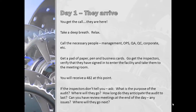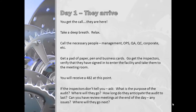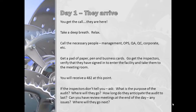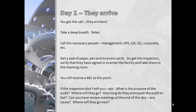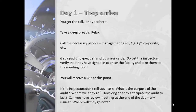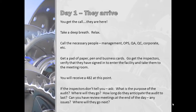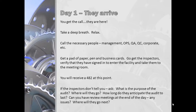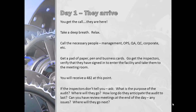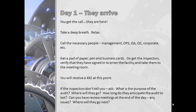Day 1, they arrive. You get the call, they're here. First thing with it, take a deep breath, relax. Get your nerves in line. Make sure that you have a calm, cool head when you go in to see them. Call the necessary people. Management, operations, QA, the lab, corporate people you have to call, whoever it is. Get a pad of paper, a pen, and your business cards.